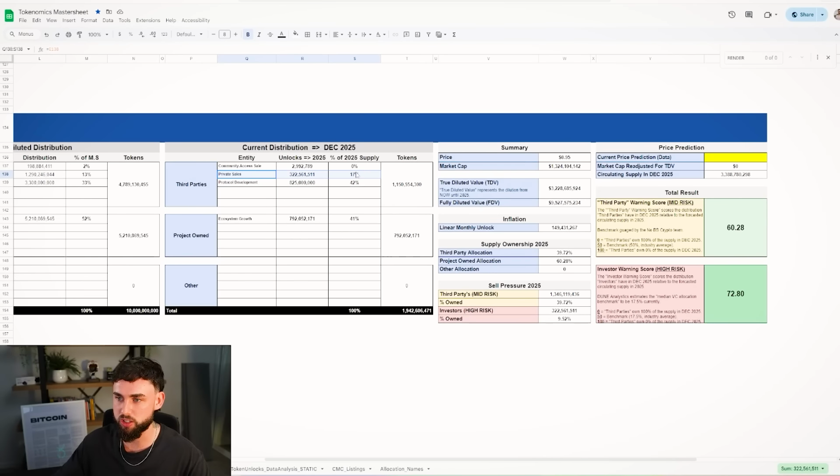All you need to know, all that gibberish aside, is that Ondo's actual unlocks analyzed with data here are not that bad at all, guys. We're not going to have a massive dump. And guys, even if the small little private sale members here decide to sell their tokens all at the same time, it's not going to kill the token.